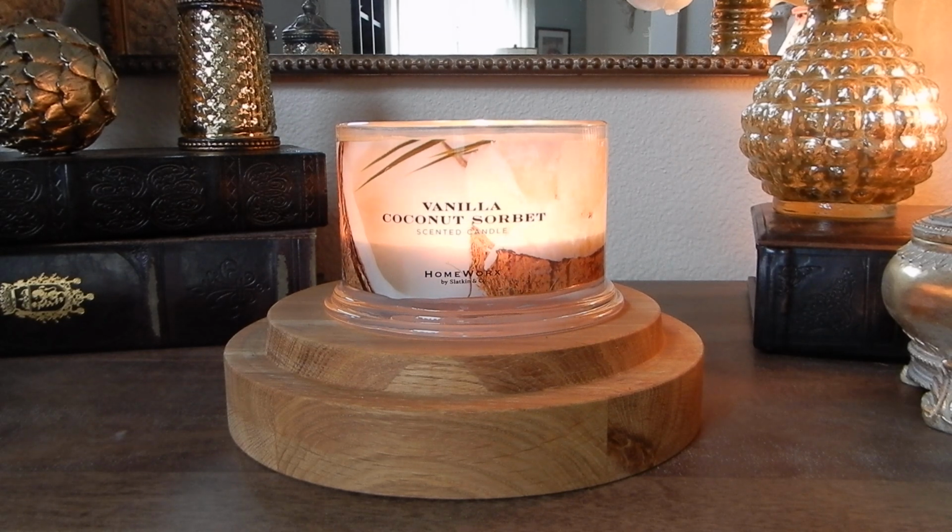This candle actually gets pretty good reviews on the Homeworx website. It doesn't have the full 5 stars, but it definitely has 4.5. So it seems like people are enjoying this one. We have "sweet coconut with good throw" as a title, just beautiful. This is one of my all-time favorites. Wonderful. But yeah, the reviews are pretty decent on this, so it gives me hope.